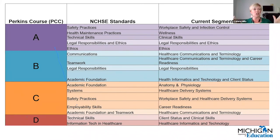And you should have a longer document, I believe, and I'm going to show you what that looks like as well. You'll get a very expanded version when it comes out on our website. But in general, here's PCCA, and you can see the NISHE standards that it covers, and then the alignment to our current segments. And you will see some repeat there because some of our segments got split up into those different PCCs. And so then here is B and C, and then D was reserved for what is going to end up probably being Q. Those are the things that align to the credential, those technical skills that are part of that credential and specific to that.